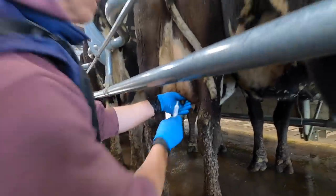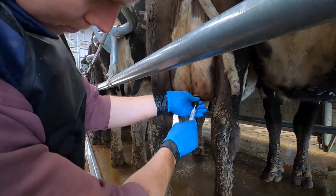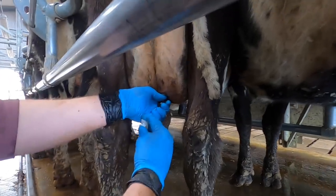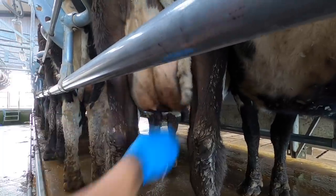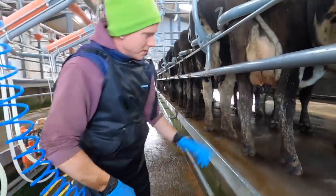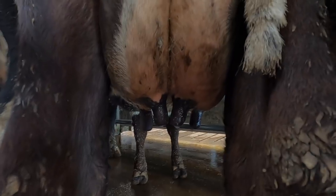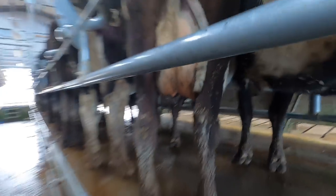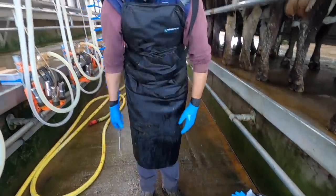So I'm moving on now to the right. Again, get a bit of milk out so I see exactly where the hole is, the teat orifice, and then push up. Now I want to see the teat spray coming to the bottom of the teat. I want to try and have it as clean as possible. And you're cleaning your gloves as well.